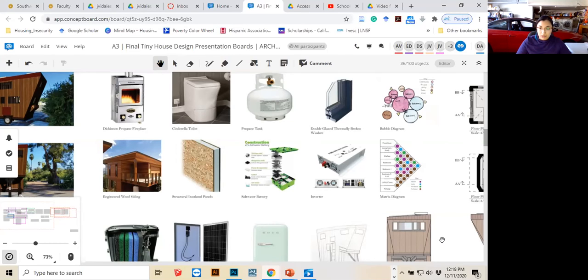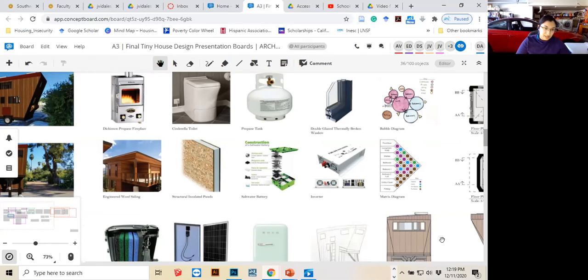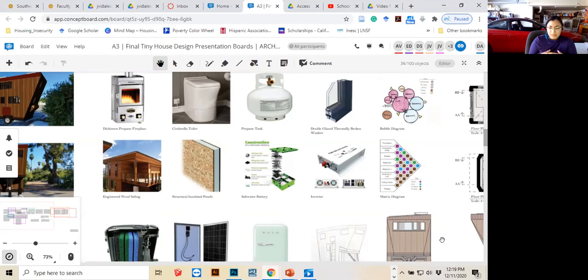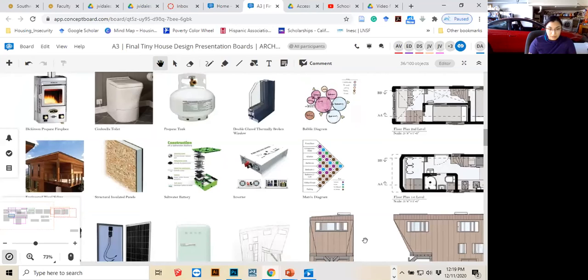And then for the compost toilet, I went with the Cinderella toilet that essentially disintegrates the waste. So it makes it a little bit easier, less smell and stuff like that as well. For heating, I went with a Dickinson propane fireplace, and I put it in the center of the home just to try to even out the warmth throughout the home. And then for the heat in the summer here in SoCal, I went with double glazed thermal broken windows just to help alleviate the heat that we get during that time.